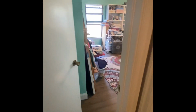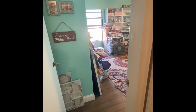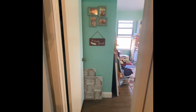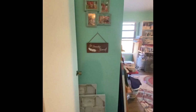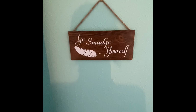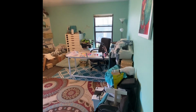I have my windows all open. Open door. I think there might actually already be a dog in here. So there we go. You walk in. I just have this wall. Behind this wall is, hi Wessie. Behind this wall is my closet. I had a friend make this sign for me. It made me giggle so hard. Go smudge yourself. Anyway, you walk in. I have my desk over here in front of this window.